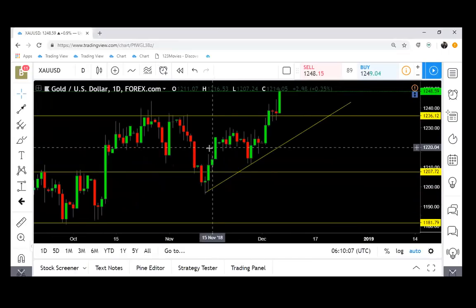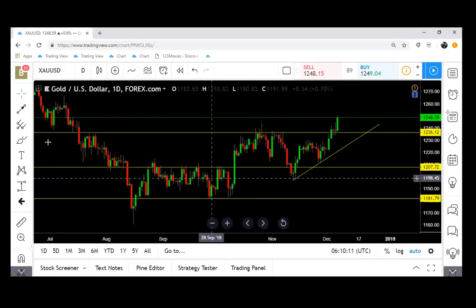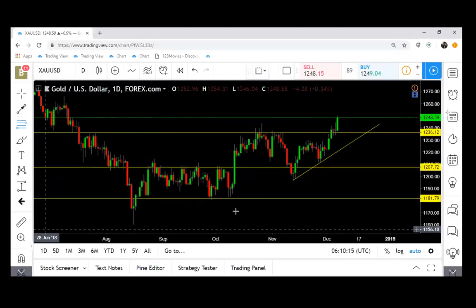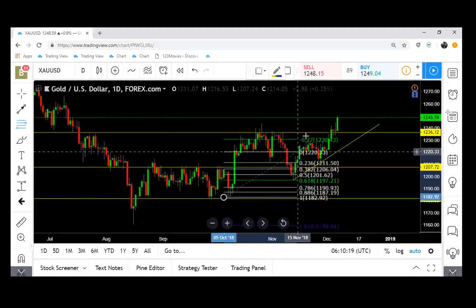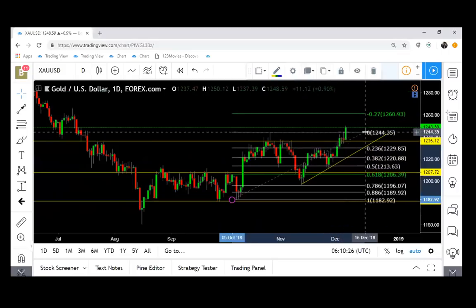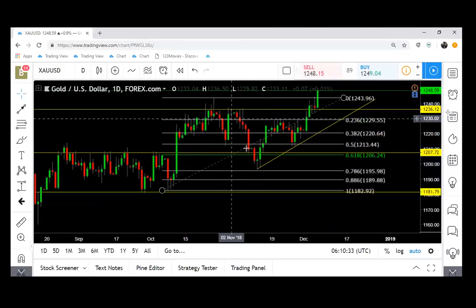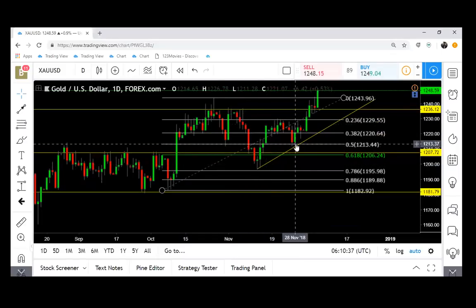Boom. This was a key level of support right here. Price broke above. So if you draw your Fibonacci, you see exactly what levels were respected from this swing low to this swing high. Price came down, pushed up, came down around the 78.6, pushed up, came down around the 50, and took off.